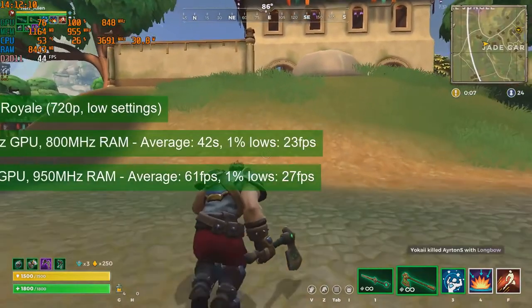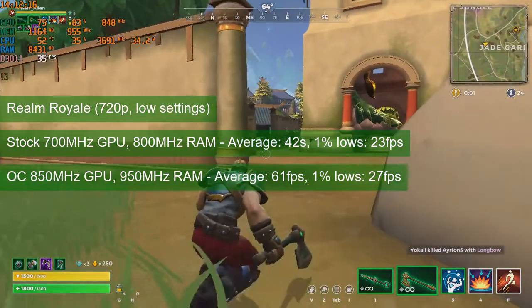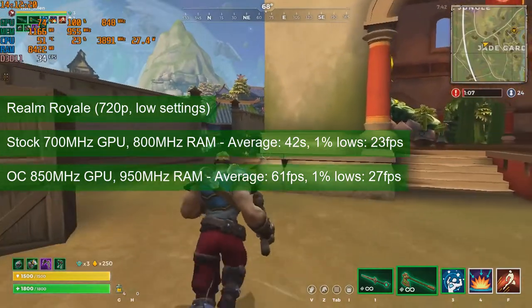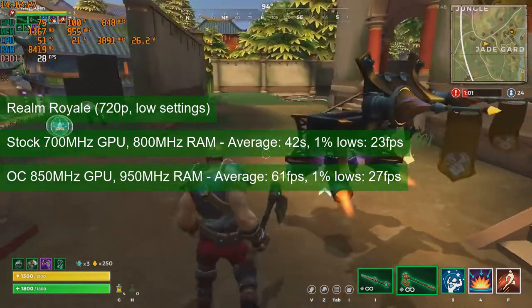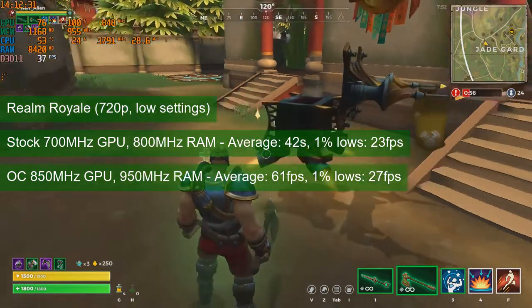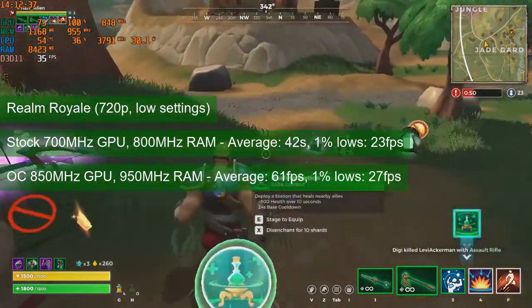Realm Royale performed significantly lower at similar 720p settings. I put the blame for this on the paltry amount of ROPs, having to build frames in environments with a lot more geometry. The average FPS was in the low 40s, and the 1% lows hovered around 23 FPS. Overclocking the card, however, got the average FPS closer to what's needed for a multiplayer game, with a value of 61 FPS.